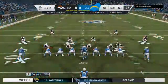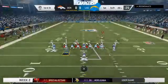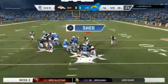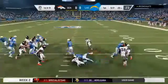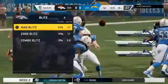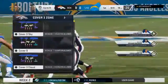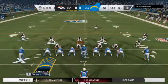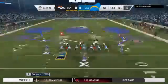Set, ready? 70, Indy. Go. They'll run. This is Melvin Gordon, and he will lose yardage on the play, back at his own 19-yard line. That sends him 2 yards in the wrong direction and leads to second down. First play of the drive goes the wrong way. Here's 2nd and 12.